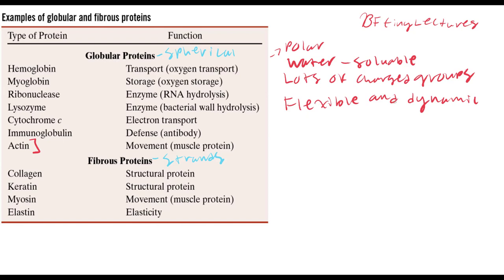Okay, and remember that globular proteins are water soluble because they have a lot of charged groups, meaning that they are polar. Okay, but what about their brother, fibrous proteins? Fibrous proteins are, again, like strands or like the shoelace on your shoe. Okay. And they're not soluble in water, so they're like the opposites of these guys, okay? They have a lot of hydrophobic nonpolar R groups. Okay, so they are hydrophobic. They are hydrophobic and nonpolar.